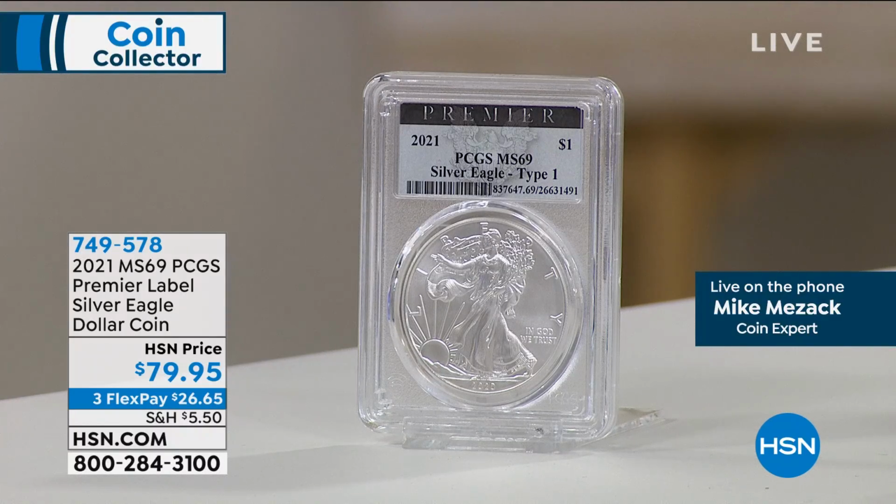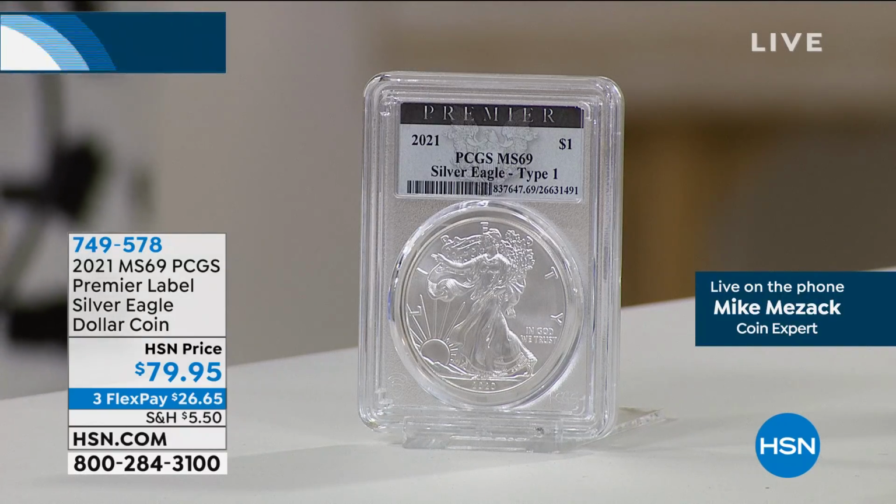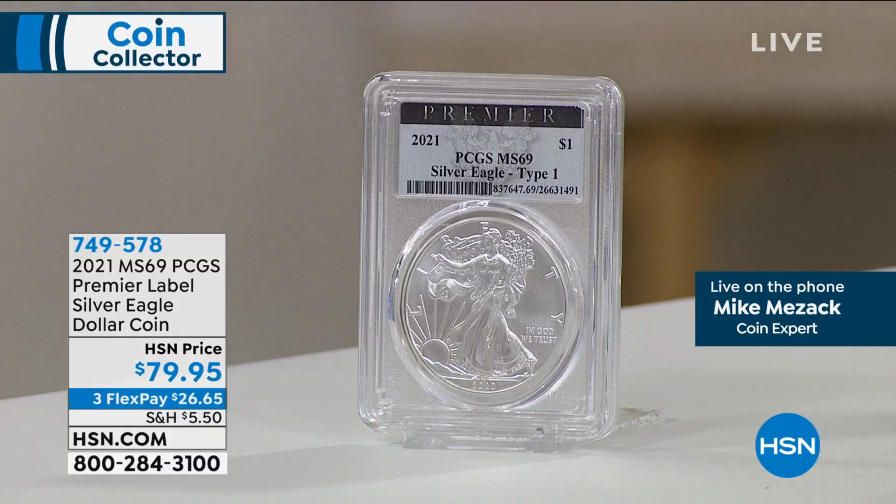Take a look here at your Silver Eagle, $79.95, and Mike, 3 flex pay to bring it home in 3 monthly payments. There's a lot of people, once again, it was like the NGC coin. We sold hundreds and hundreds of these without even airing it necessarily. There's people working on complete Silver Eagle sets, PCGS Mint State 69, because a Mint State 70 set is going to be over $100,000. So Mint State 69 is far more affordable.